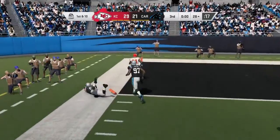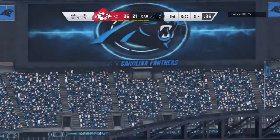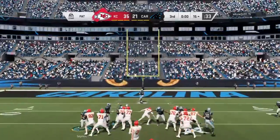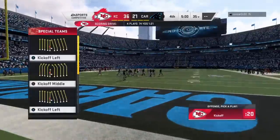And he takes this into the end zone for Carlos Hyde. 28 yards. And the Chiefs are able to grow their lead. And he certainly played a pivotal role with those 2 TDs and why they're up on the scoreboard right now.